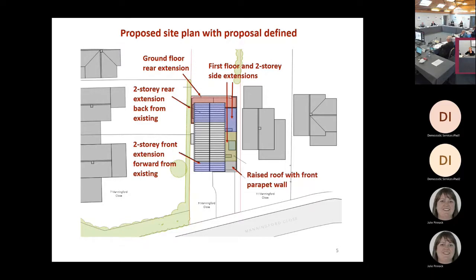And to break down each part of the proposal, the proposal includes a front two-storey extension out from the existing front gable, not to exceed the building line of the existing garage. And this two-storey element is shown here in purple. The original drawings were amended to move the two-storey extension from the east side of the house to the west side here.